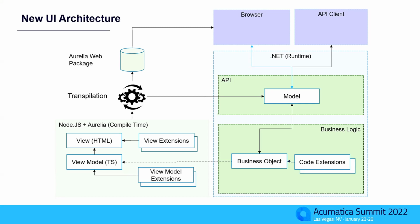So basically the public API of the screen will be defined in TypeScript. And from TypeScript, it will be loaded as meta information to the API. So the API knows how to deal with the web package that is sent to the browser. Whenever this is done, the web package is loaded into the browser and starts to work with the API with the business objects.